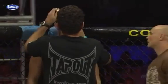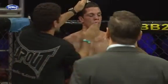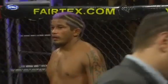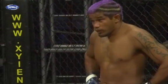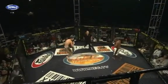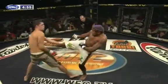Let's go, guys. Nathan Diaz, very impressive here in the first round. The challenger going up against the champ, Hermes Franca. And here we go, round two. Diaz in the green trunks.